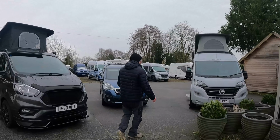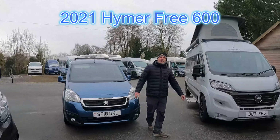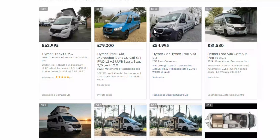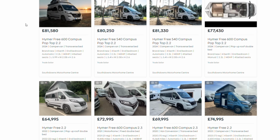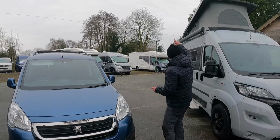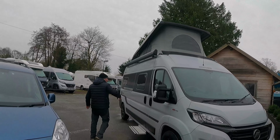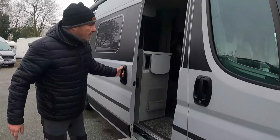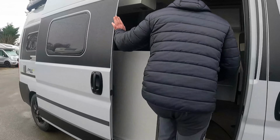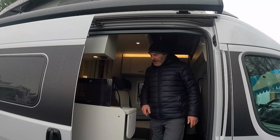So this one's a 2021 Hymer, it's a Hymer 3600. They're really popular vans. There isn't many of them out for sale because they are really popular, and we do really well with these when we do get them in. You've got the pop top roof, the awning. Right, so you're going to get all the bells and whistles on the camper van.